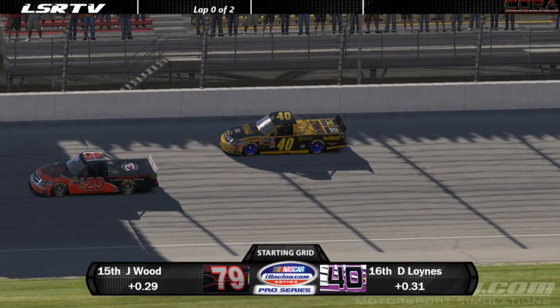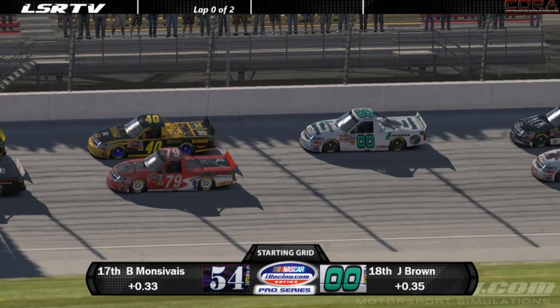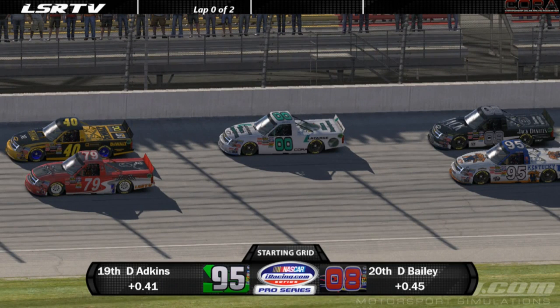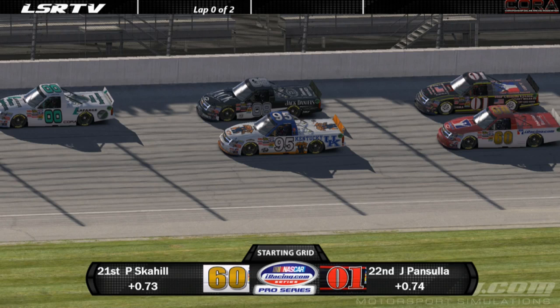We've got Joel Wood on the outside. Dustin Loynes is piloting the number 40 vehicle. In 17th tonight is the number 54 of Brandon Cruz Monsivais, and starting from 18th tonight is the 00 of James O'Brown. Dale Atkins and Dan Bailey will be in the next row in the 95 and 08 respectively. From 21st tonight, we have the number 60 of Patrick Scahill, and 22nd is John Pansula.